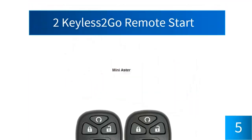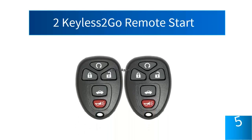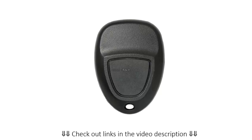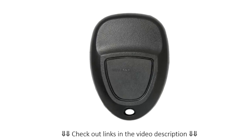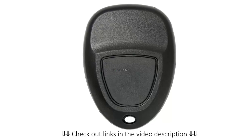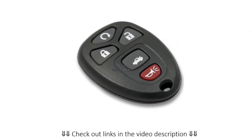At number 5, 2 Keyless To Go Remote Start. This is an amazing remote start and works with most vehicles that are available today. All remotes are tested comprehensively before they are sold. You will need to make sure that you contact an authorized dealer to program this remote. The best part of this is that it comes with a brand new remote and includes batteries as well as tech support that will help you with all of your inquiries. The remote is perfect for keyless entry, and there will be no problems with transmission at all.